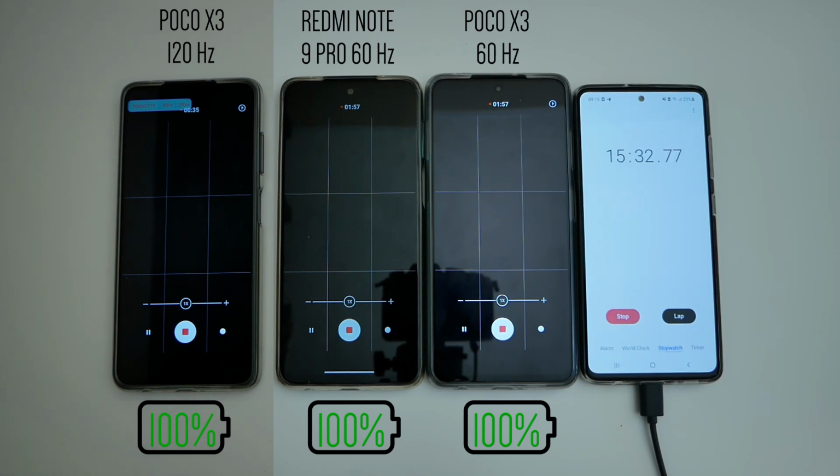Many people said that POCO with 60 Hz will last as long as a Redmi or even more. We'll see. From left to right we have the POCO 120 Hz, in the middle the Redmi Note 9 Pro, and on the right the POCO 60 Hz. Logically, smartphones with 60 Hz should drain their batteries approximately in the same way, but I do not know really because I'm writing this text when the result is not yet known to me.